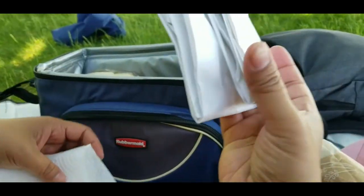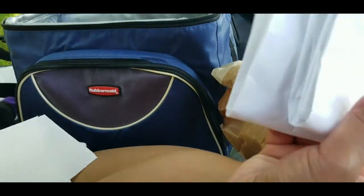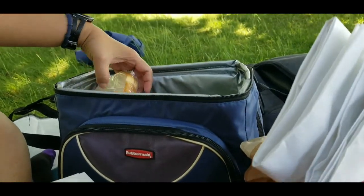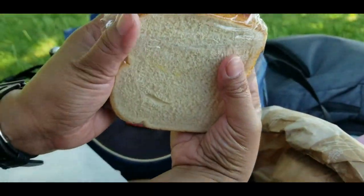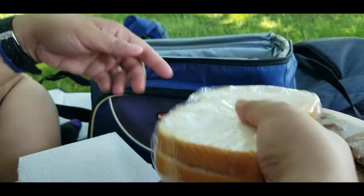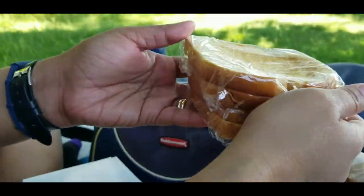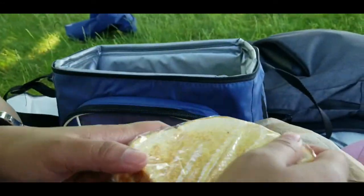Then this is our garbage bag, because we're going to be responsible picnic people. We need to put our garbage in the right place. Then my husband packed his sandwich, so he has a ham and cheese sandwich here, with mustard. And then I toasted some bread for my baby.